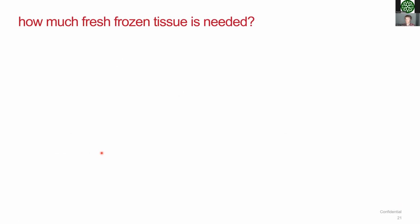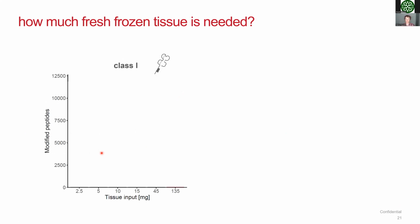Very nice. Next step was, we know that usually this pipeline needs a lot of tissue or a lot of starting material. So our question was how much fresh frozen tissue is actually needed to reach a plateau or reach very good numbers. So we used healthy lung tissue and perform a tissue ramp. So we started with 2.5 milligrams and went up to 135 milligrams. And then on the y-axis, we plot the number of modified peptides that we could identify.